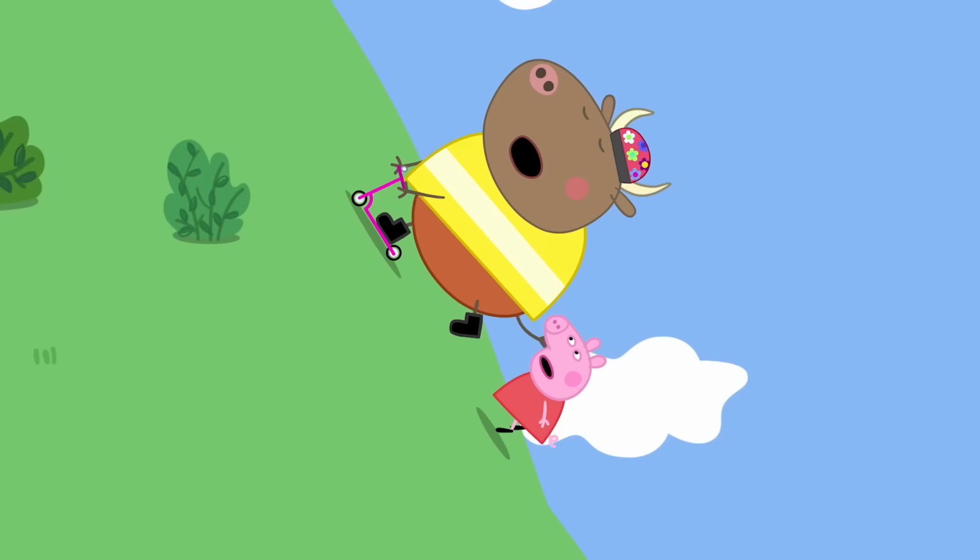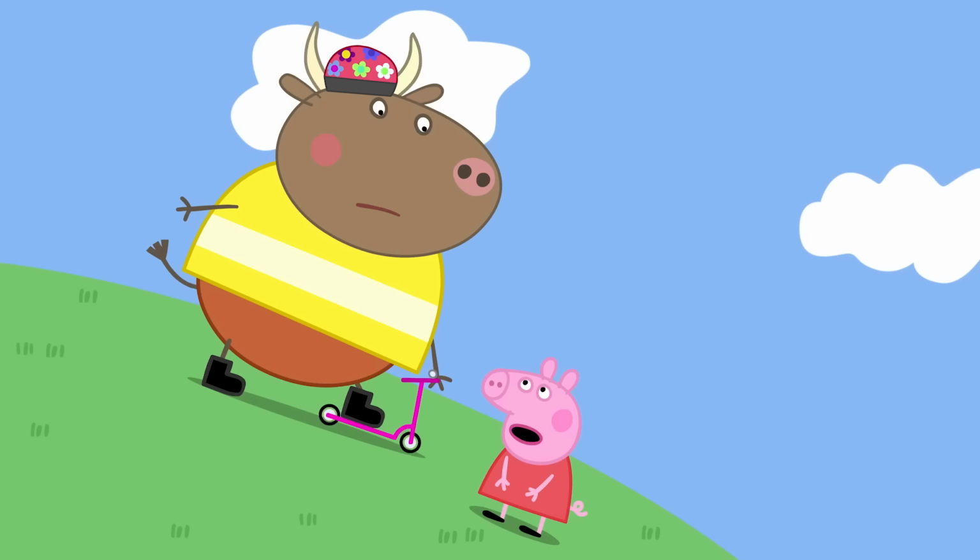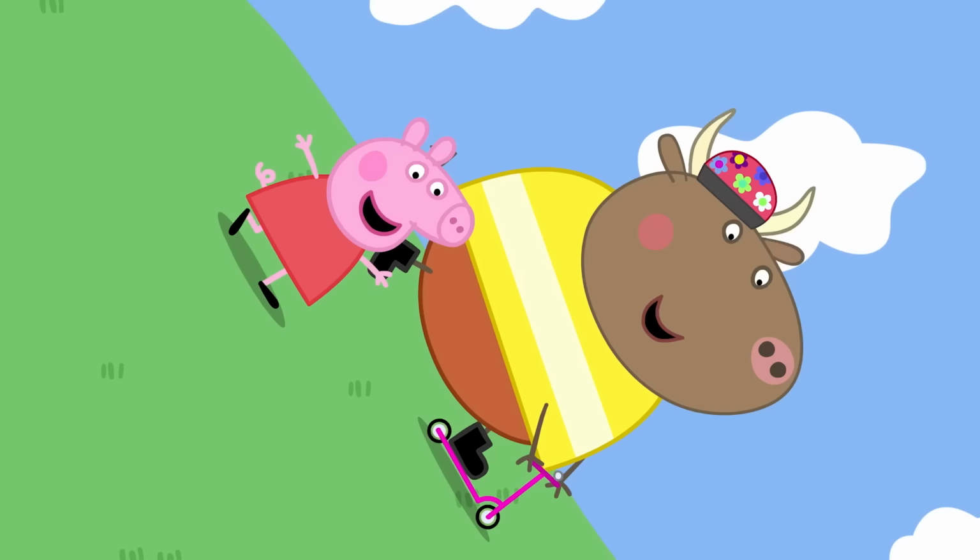Peppa and Mr. Bull are tired from going up the hill. Going uphill is a bit more work than going down. Maybe I should go downhill again. Good idea. Mr. Bull loves riding scooters. Everyone loves riding scooters.